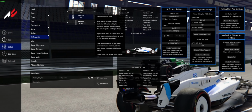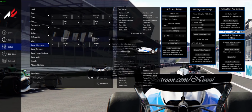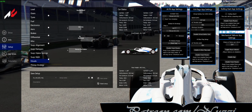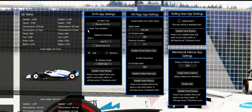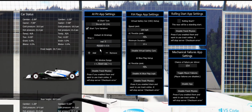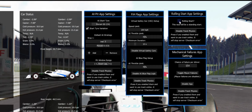As you can see on the right side we've got all new UI for the ones that require setup, which you can customize, and we'll start with the AI Pit app. We're going to want them to also start on the super softs, with a couple that can start on the ultra softs variation, which is why I tick the option here. We want them to pit as well around lap 2, 3 or 4, so I've left it at lap 3, change to softs, and then the pit window range, we're going to leave it on the middle option. Virtual safety car app, I'm going to leave that as it is, or default.